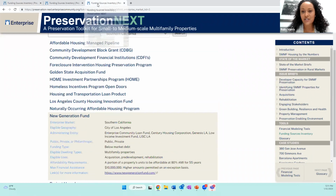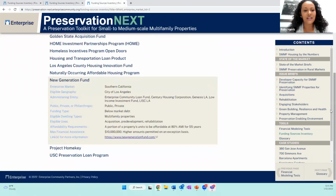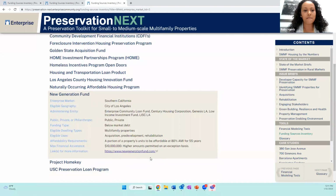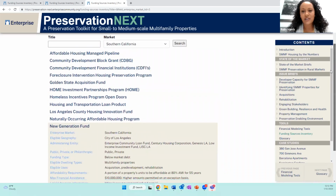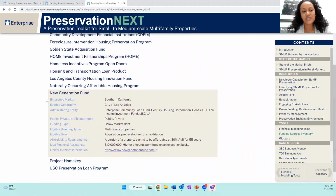And then there's a live link to the program so that you can go ahead and contact the folks who are running that program. And then in Southern California, I will look at the New Generation Fund. The New Generation Fund is a fund that Enterprise runs very much in coordination with the city of Los Angeles. And it is an acquisition loan type for both preservation and new construction. And same thing here, you can link up to the website here.